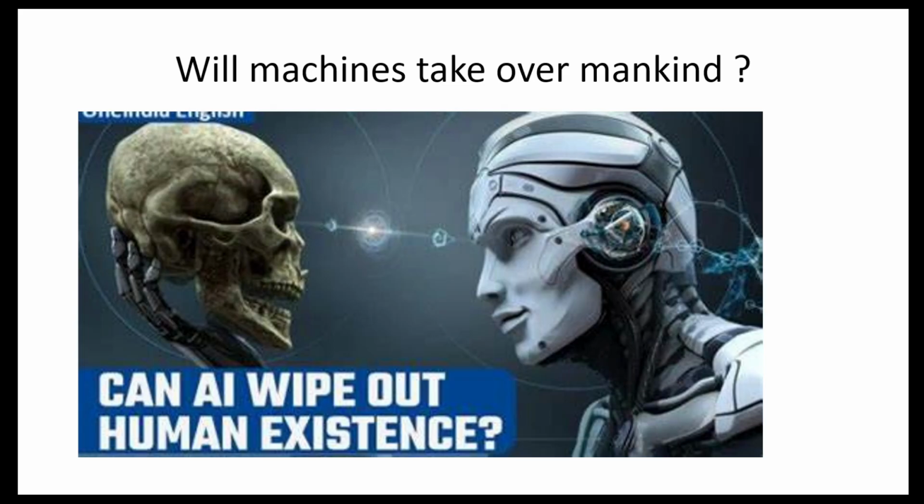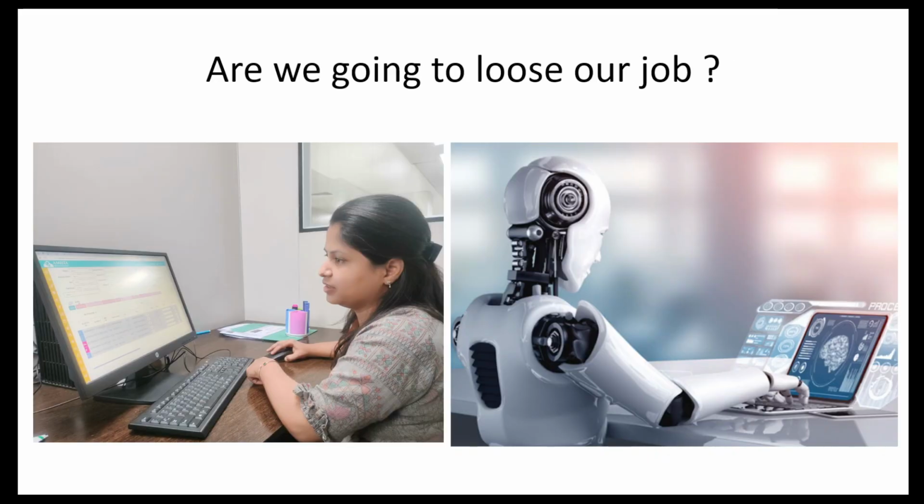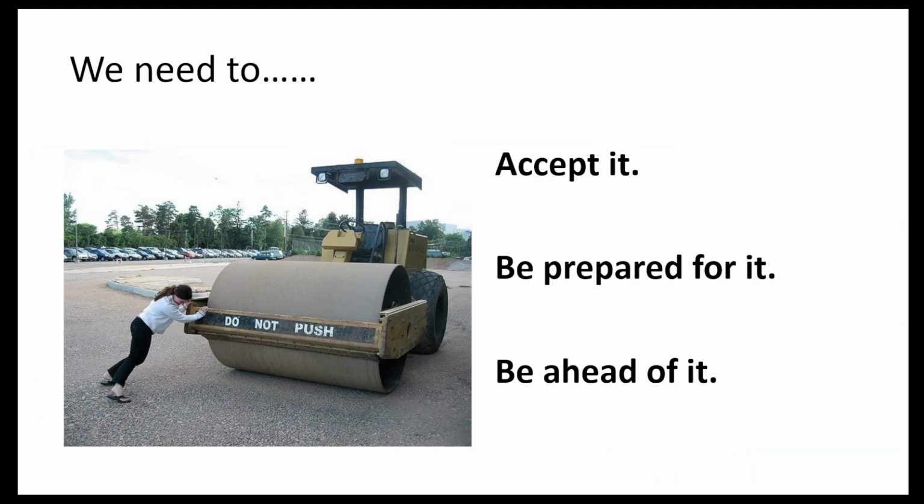The major question that keeps coming up is, will the machines take over mankind? There are a lot of movies that have been made on this. Are we going to lose our jobs to this computer, because what I can do, the computer can do better than me? Well, we need to understand that artificial intelligence and automation is like a bulldozer. It is coming. Accept it, be prepared for it. If you tend to fight it, it will just roll you down into a piece of paper and carry on.